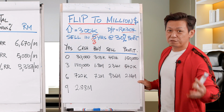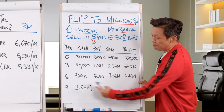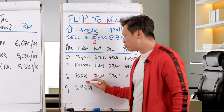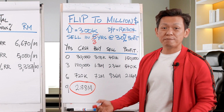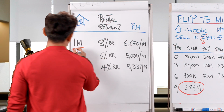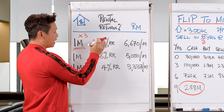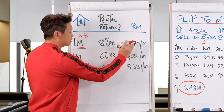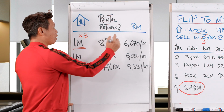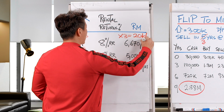For a period of 10 to 15 years, you'll be able to accumulate 2.88 million. Because this money plus your original deposit that you put in to buy all the properties, that's how much money you have. That's almost 3 million worth of cash in hand. Take that money right now and then buy assets. Not one, not two. You could buy up to three of these over here at 8% rental returns, 6,670 cash coming into your bank account every single month. Three of these, and therefore you would make $20,000 coming in a month.